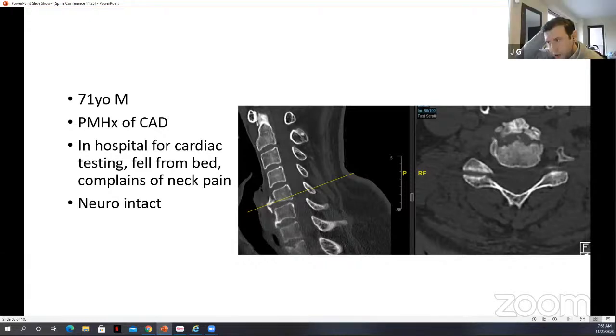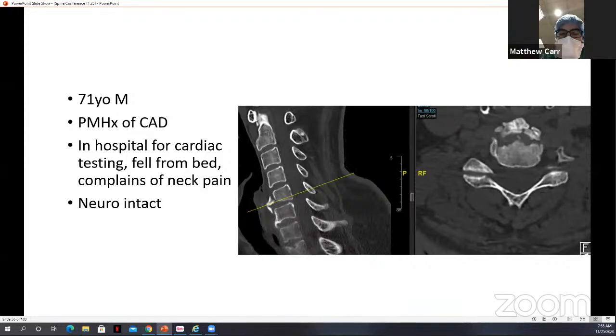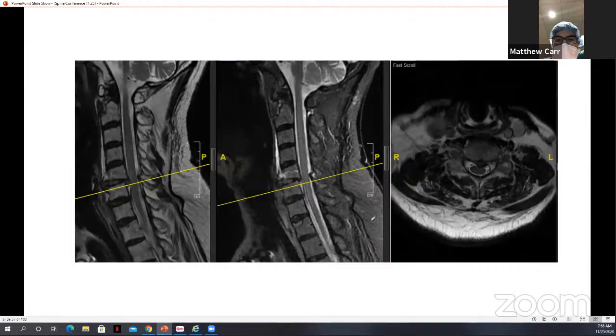Great. So what would be your next step if you're seeing this in the Elmhurst ED? To definitely make sure that there's a full trauma workup, given he did fall from bed. Make sure the ABCs are stable. And then definitely want to make sure he's in a cervical collar and his neck is immobilized. After that, I think it would be prudent to get an MRI just to get a further evaluation of the ligaments. Okay, wonderful.